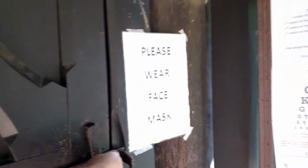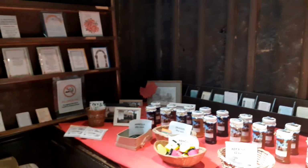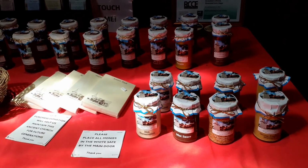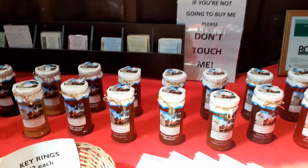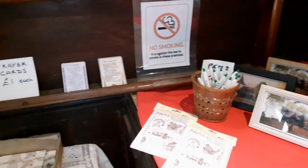So we've got a nice little south porch here. It's fairly modern looking. We'll go into this extremely old church. We'll shut the door behind us. Huge lock on the bottom there. And straight away as you enter you see lots of jams and sauces for sale. I guess this helps fund the preservation of the church.